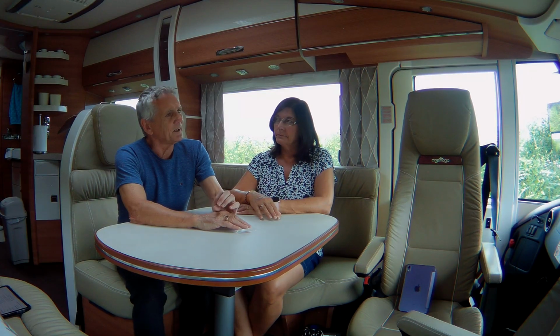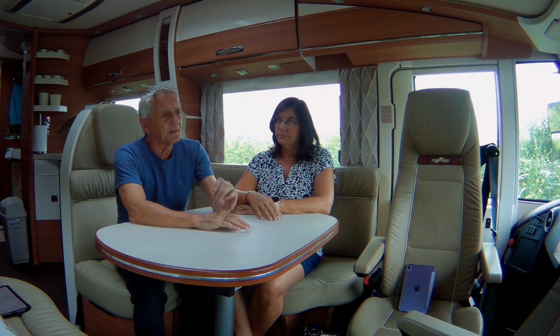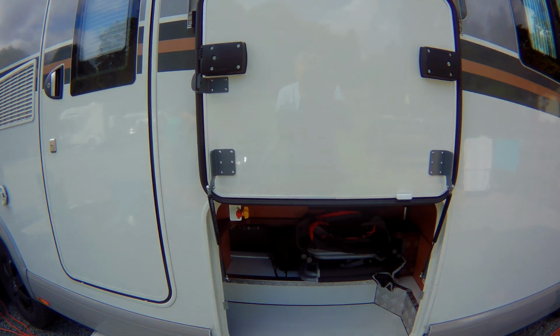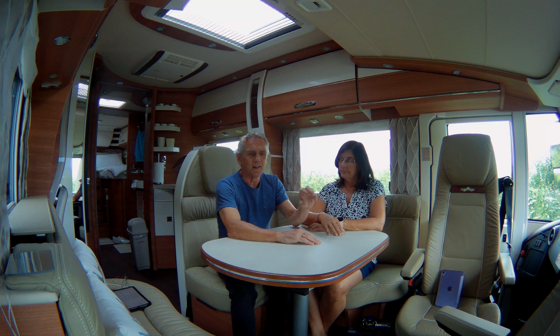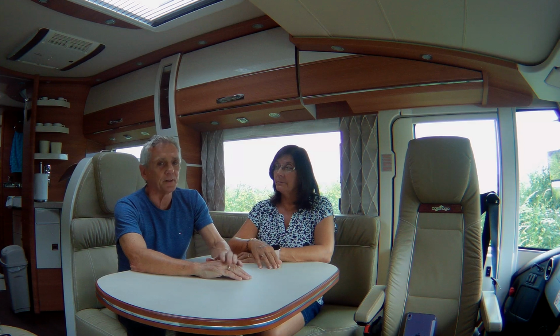And another thing that I'm not quite so keen on in the van is if you're using the external barbecue point, you have to lift the locker door up, and it must remain up the whole time you're using the barbecue. I think it would be better to have a small flap like the electric hookup to the side with the external barbecue point there. I think that would be better.